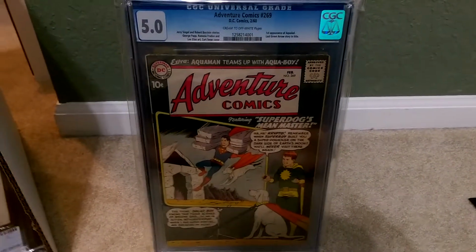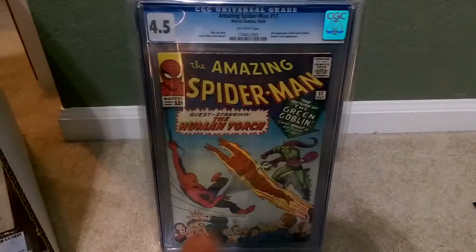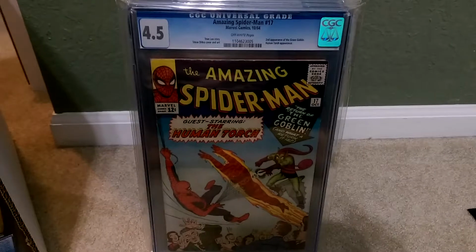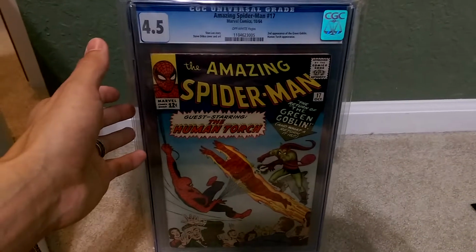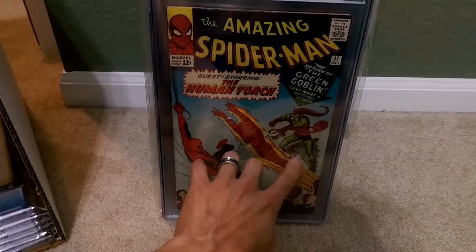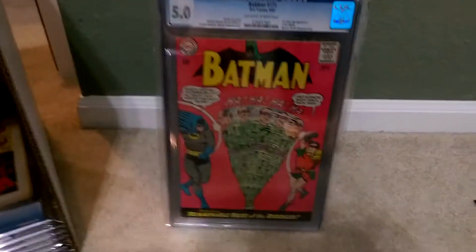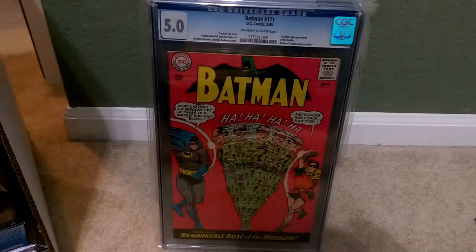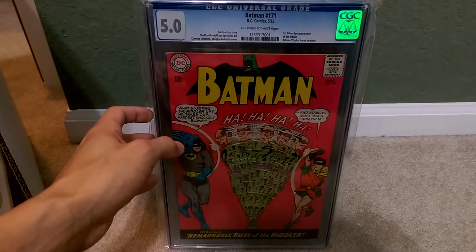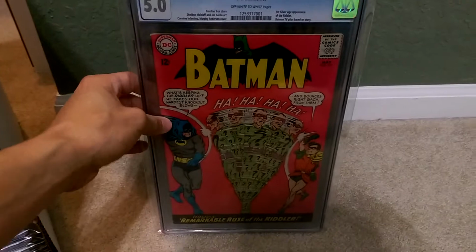First appearance of Aqualad, Adventure 269. Sorry if I get a little shaky, I'm holding this with my hand. Amazing Spider-Man 17, second appearance of Green Goblin. It's the first appearance of his little hand glider thing. First Silver Age appearance of the Riddler, my all-time favorite Batman villain.